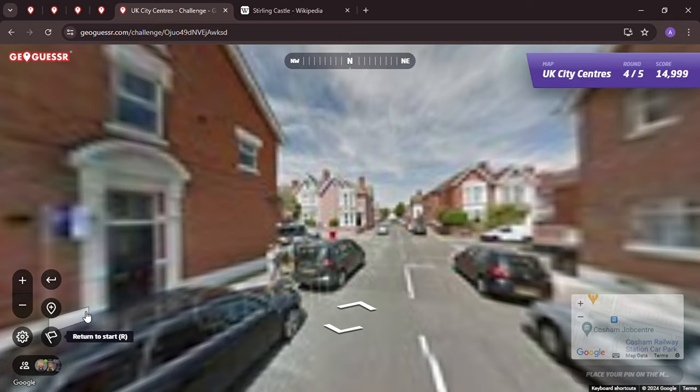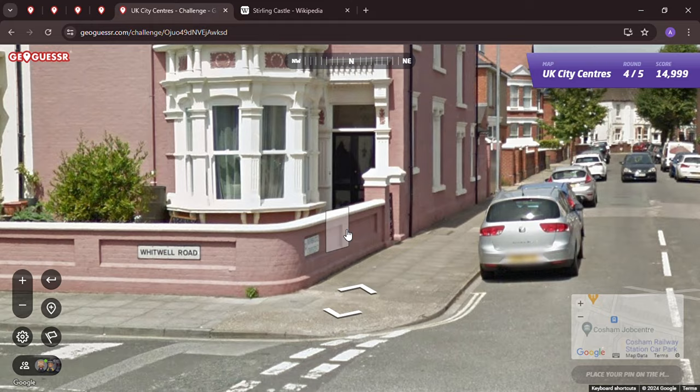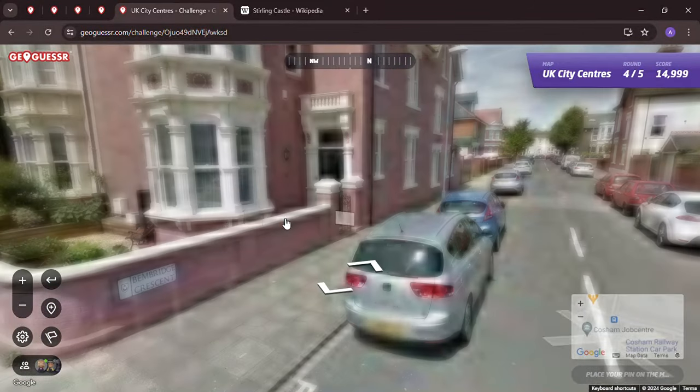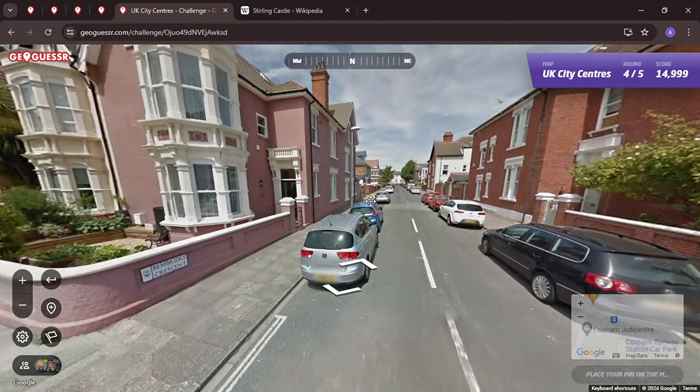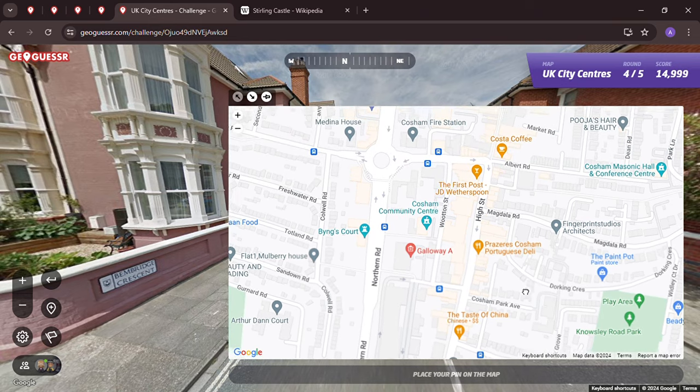So let's figure out what street we're on here. Whitwell Road and Bembridge Crescent. Bembridge Crescent and Whitwell, the High Street.